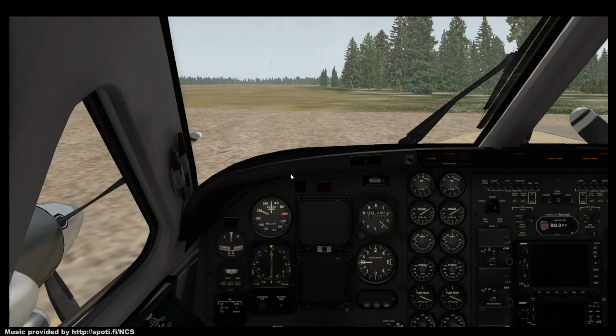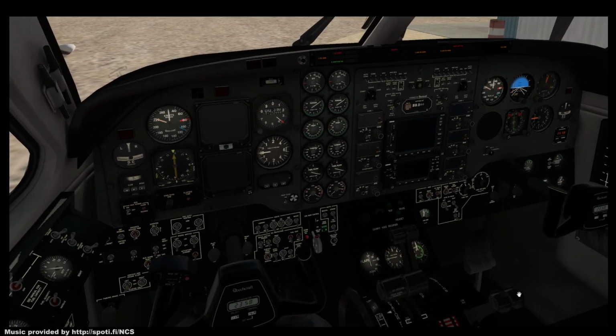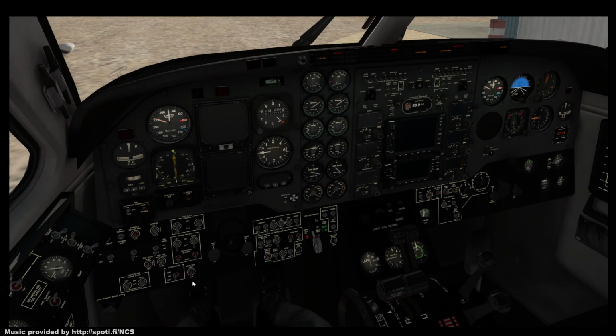19, here comes 20. Boom, put some juice to it. We got a light off. Torque coming up. 950 and starter off. Gen 2 reset, and that's good.